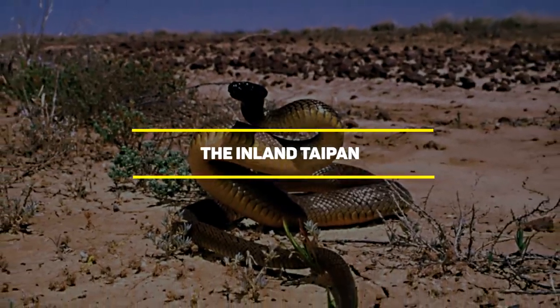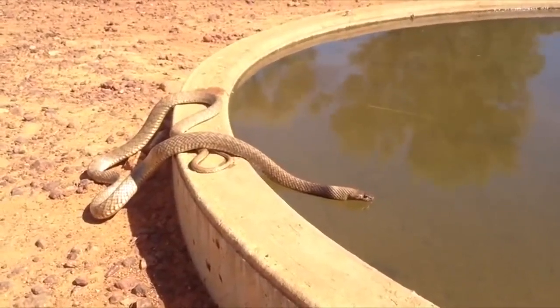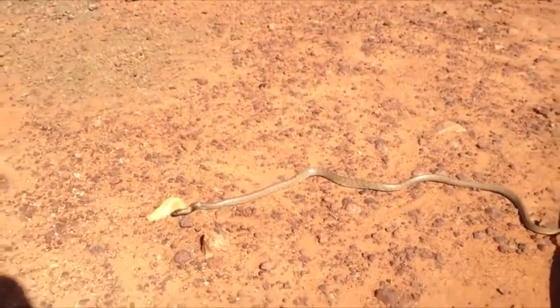Number 3. The inland taipan. The inland taipan has the most toxic venom of any land snake in the world. Ironically though, there has never been a single recorded human fatality from a bite of this snake.